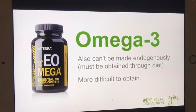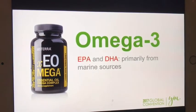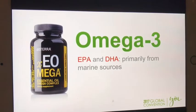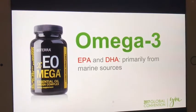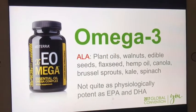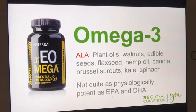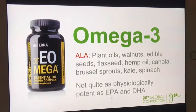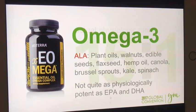By comparison, omega-3s are substantially harder to get. They're not impossible by any stretch of the imagination, but they come from more unique sources. So the two most physiologically powerful and important omega-3s are EPA and DHA, and they primarily come from marine sources, things like salmon, tuna, herring, mackerel, anchovies, things like that. I love salmon, I eat it as much as possible, but it's kind of unique. ALA is also another important omega-3. It's a little easier to get, but it definitely trends more towards the hippie spectrum of foods, where you're eating lots of walnuts and flax seeds and hemp seeds and things like that, plus some excellent vegetables like Brussels sprouts, kale, and spinach. It's not quite as powerful as EPA and DHA, but it's a good one nonetheless.